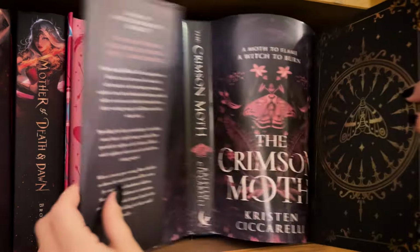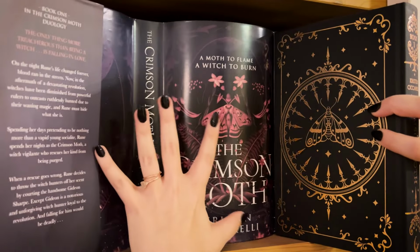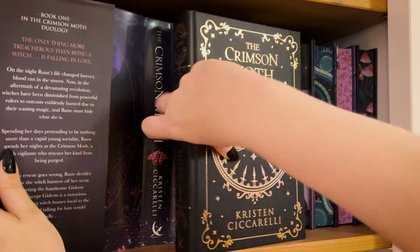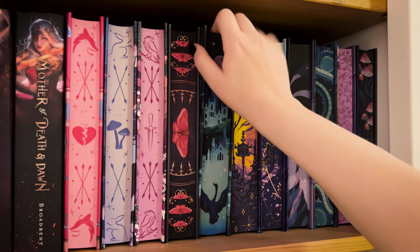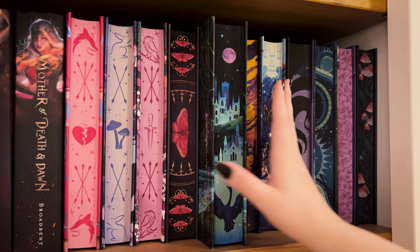And then under the dust jacket is the regular cover, but I think it's a color change. And it looks really nice, and it fits with the whole color scheme as well. And then the next book is another monthly Fairy Loot book from this year, and I think it is gorgeous.